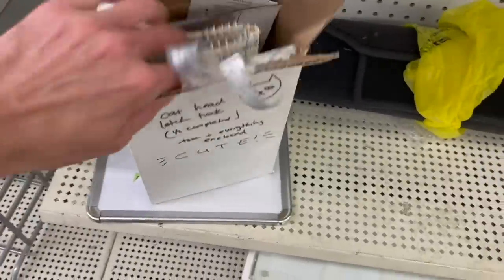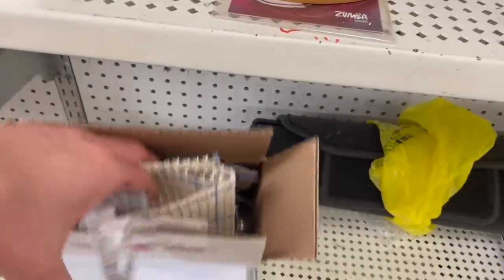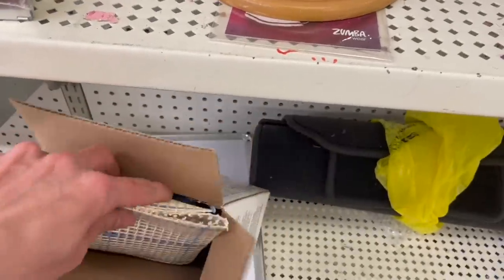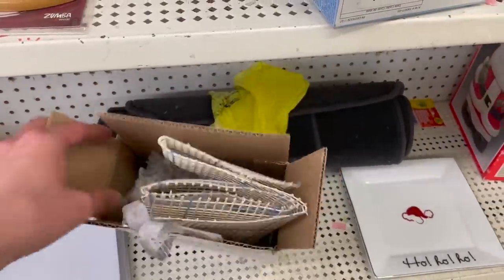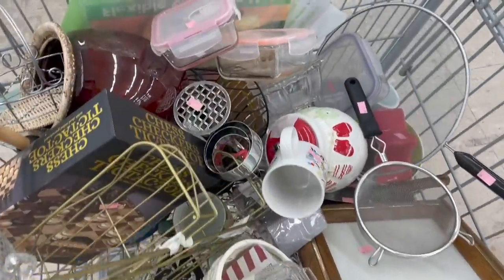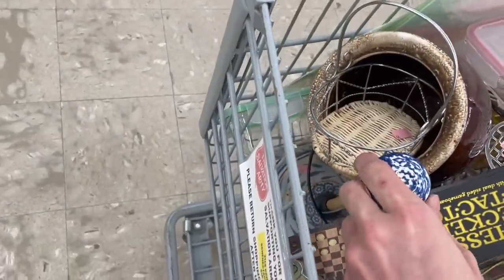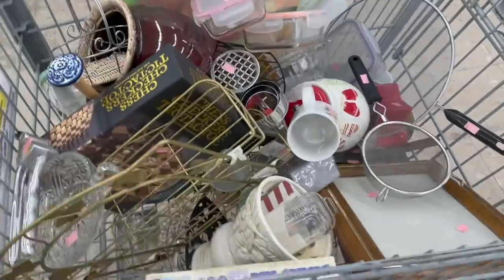Oh, let's take a look at that. Oh, it's a latch hook. I'm not sure if all the materials are in there though. I think that is a fresh cart. Let's take a look inside. Nothing's really popping out. I kind of like that. That's Temptations. For your paper towels.